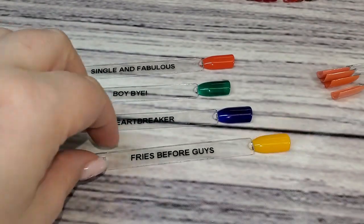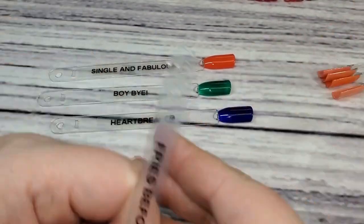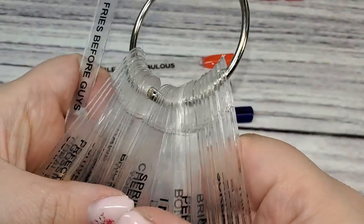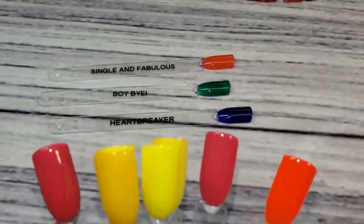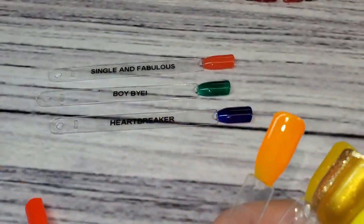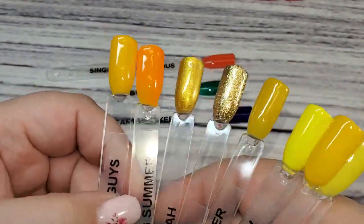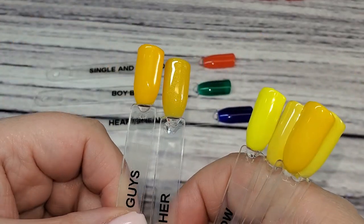Okay, let's do Fries Before Guys. This is almost like a nacho cheesy kind of yellow. It's got a bit of an orange undertone to it, not a lot though. And let's grab these yellows. See what we've got. Okay, so this is Screaming Summer. And then we've got our golds here, which are not going to be comparable to those. This is Candy Muncher.